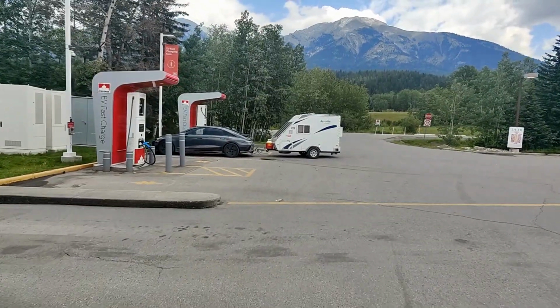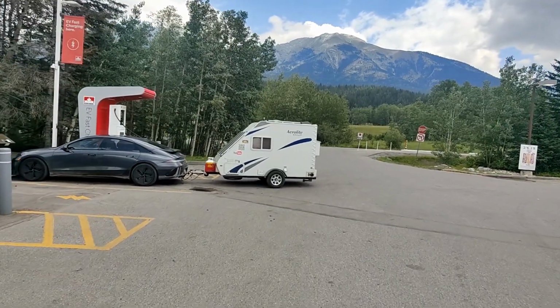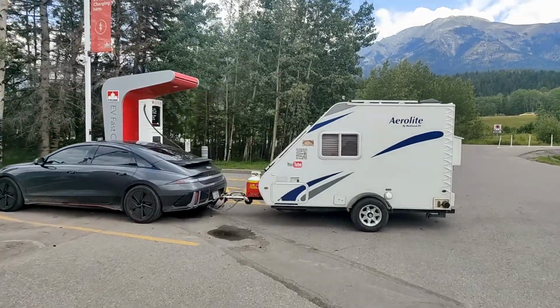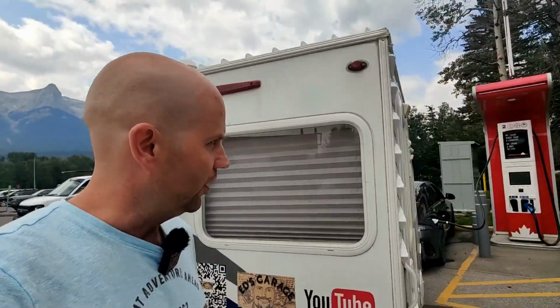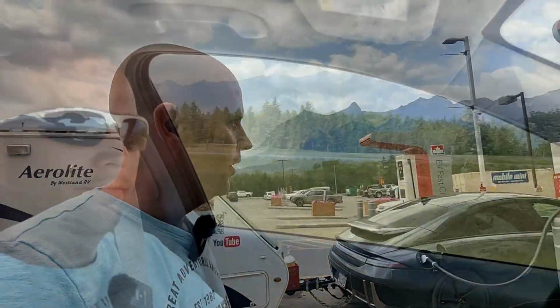All right, till then. Actually, before I stop recording here, I just want to show you, pretty much every single place we've gone so far, the trailer on the back hasn't really been much of an issue. It has made it a little bit more interesting to line things up, but as you can see with this particular station, the cord is long enough to reach.